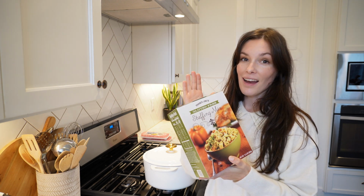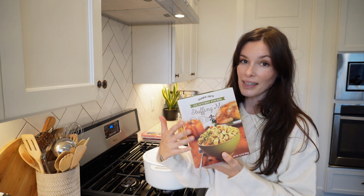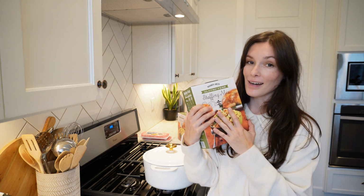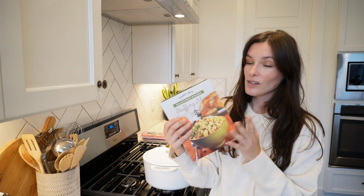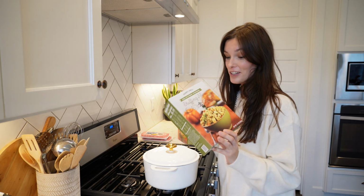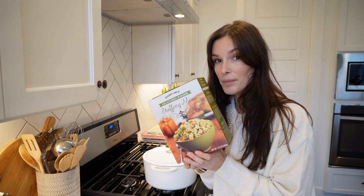It's really good. If you do something like this and you also want to make it for Christmas, though, they did not have this around Christmas time, so I stocked up. I bought a number of boxes so that I can also make stuffing for Christmas. There's a tip there. Stock up if you're gonna get this very specific item and you want it for Christmas as well.